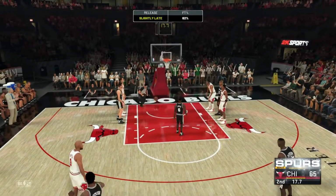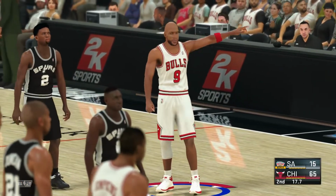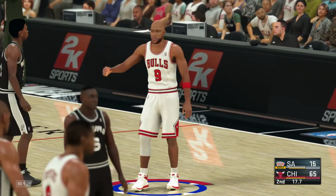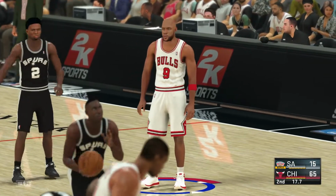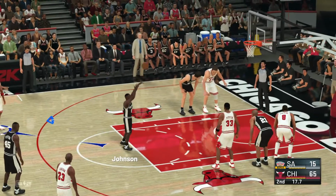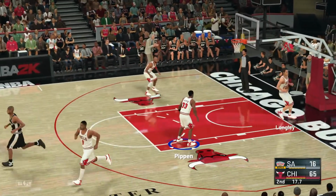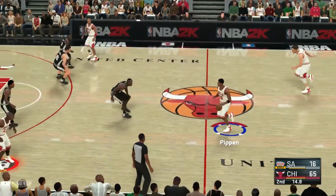The first one falls. Yeah, and Johnson out there just orchestrating the offense. An unselfish point guard with a commanding presence. And Johnson drops them both. 17 seconds left in the first half.